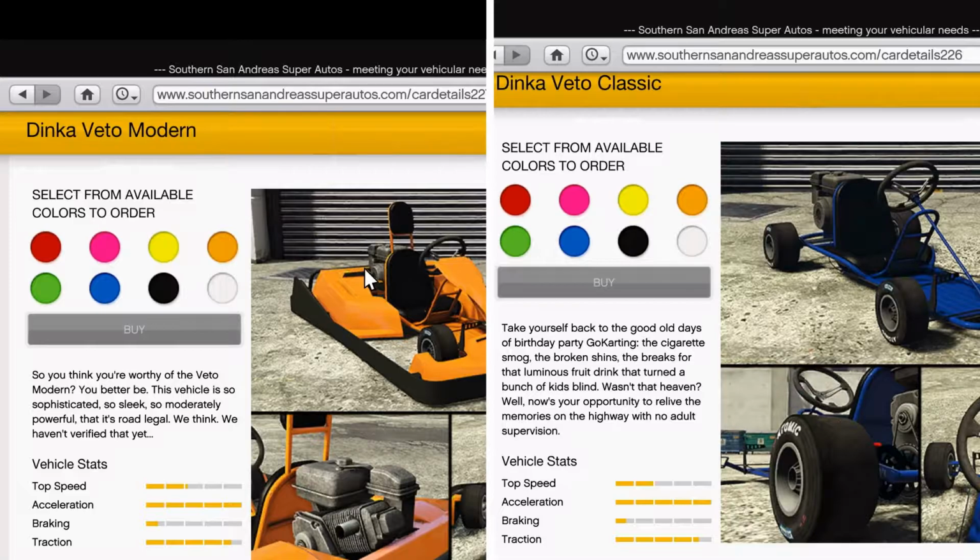I mean, there's clearly increased stats, and I would say probably obviously performance on the Modern, but I still think they'd be somewhat competitive against each other. But again, you are getting what you're paying for with the Modern, because you are paying $100,000 more for the Modern than you are for the Classic.